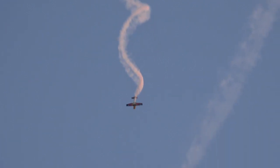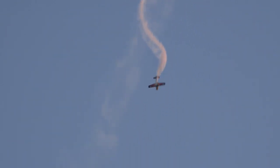Four, 5, 6, 7, 8, 9, 10, 11, 12, 13. He'll stop it right there. 13 snap rolls on the down line. Look at the way the smoke is rolling in the air tonight. Oh, there's your it just doesn't get any better than what you're seeing right this very minute.